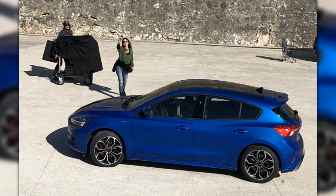Not in the wild. It was in like a photo shoot. Honestly, I think there's a lady in the background of it flicking off the camera. It's probably a drone based on the positioning. All right, so that's our camouflage Focus. That's not what Ford released. Those are some spy shots.